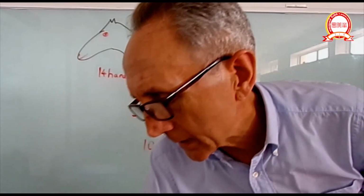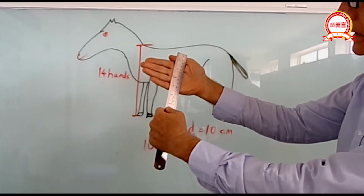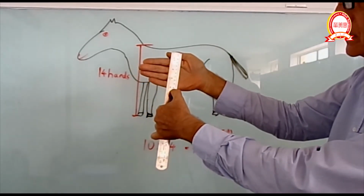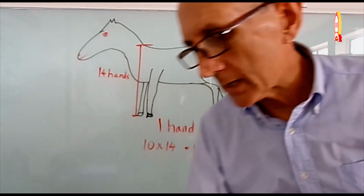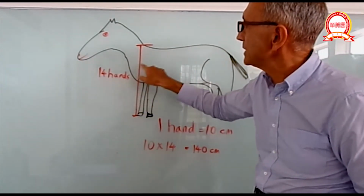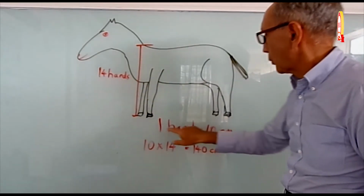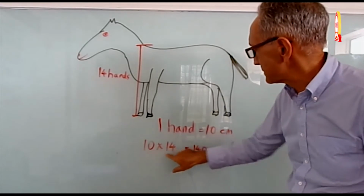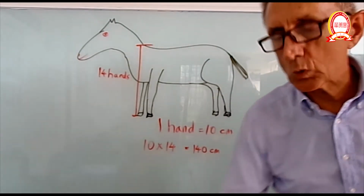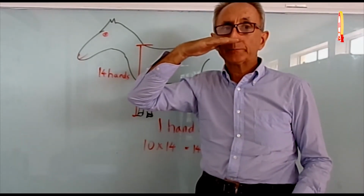So if we get teacher's hand and put it like that, and then we put the measure across there, you can see that from the top of teacher's hand to the bottom is about 10 centimeters. So that's the standard size of a hand when you're measuring horses. So the distance from here to here of this horse is 14 hands. My hand 14 times. So one hand is 10 centimeters, so 10 times 14 is 140 centimeters. So the distance from here to here is 140 centimeters. That means that the horse is actually a little bit shorter than Teacher Philip.